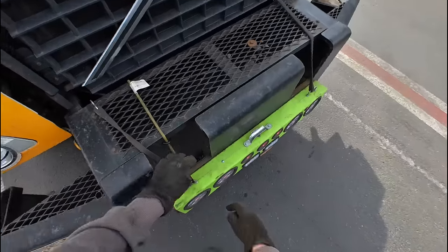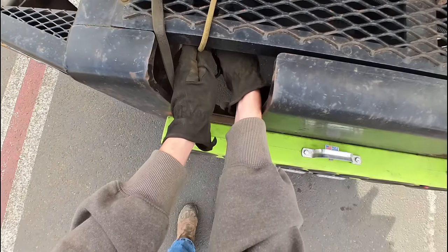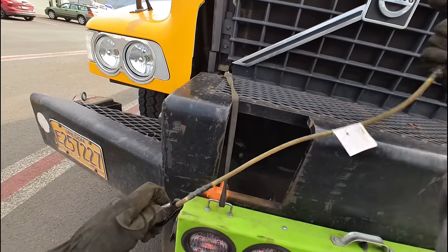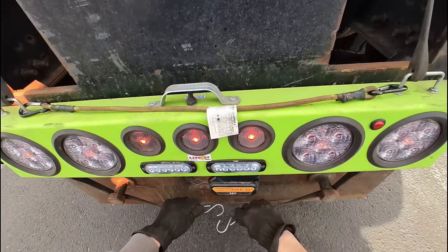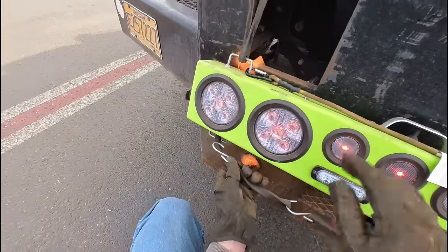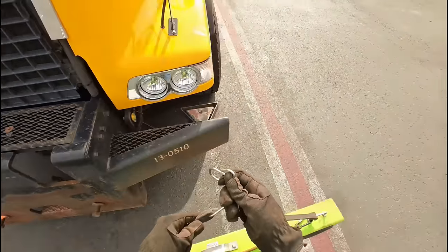So we'll start by grabbing our light bar off of it here. I unhooked the wrong one right there, is what I did. This is a wireless light bar. A lot of people have asked. I've said it a few times, but people ask every time. It's totally wireless. It runs off of a transmitter that is plugged into the back of the truck.